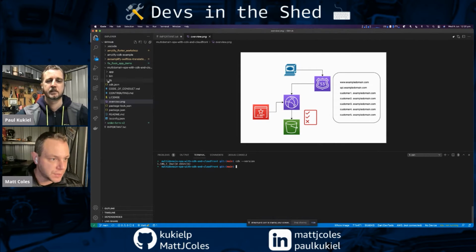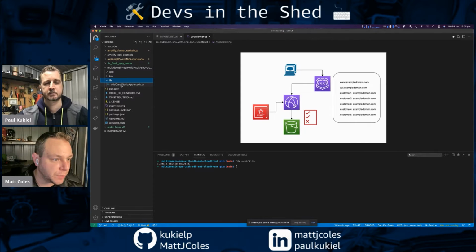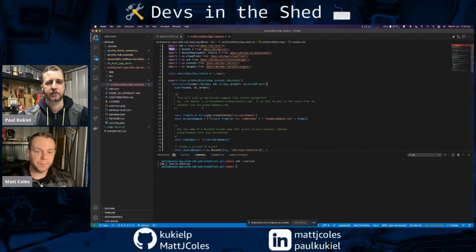So as this is a CDK project, I'm guessing you've put everything in your wildcard static app stack. Yeah, that's right. It's a fairly simple app, so the whole lot is in there. Okay. Yep.